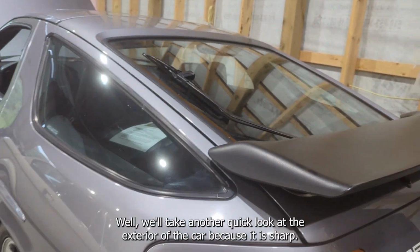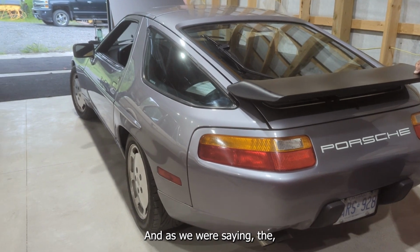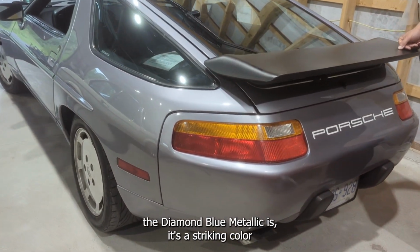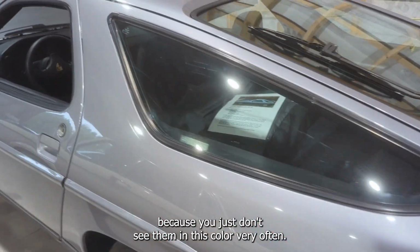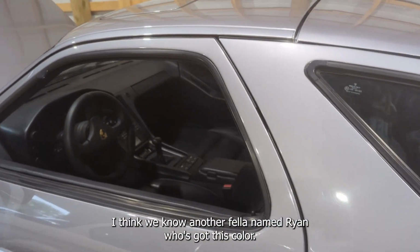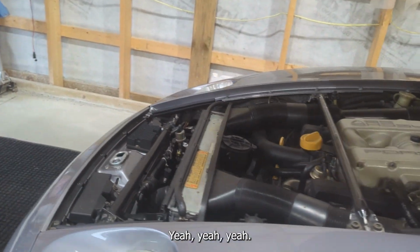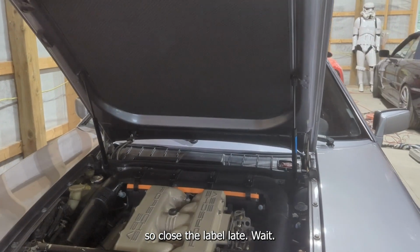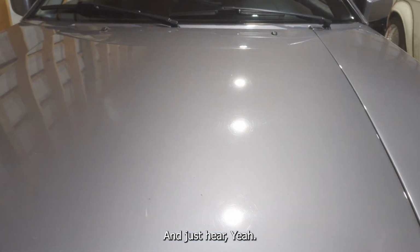Well, we'll take another quick look at the exterior of the car because it is sharp. As we were saying, the diamond blue metallic is a striking color because you just don't see them in this color very often. I think we know another fella named Brian who's got this color. I'll close the lightweight hood, and if you want, I can start the engine up.